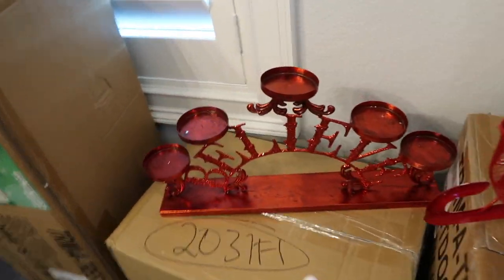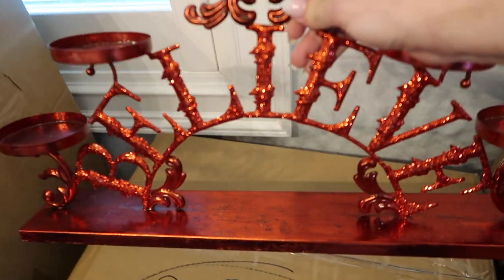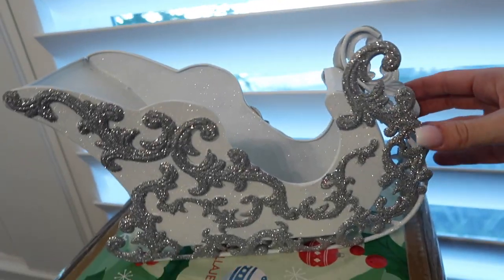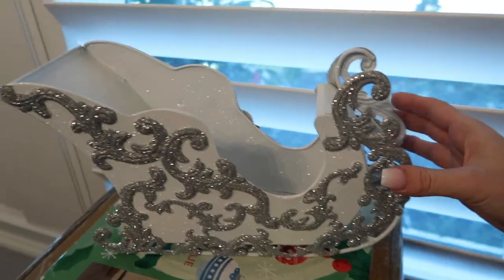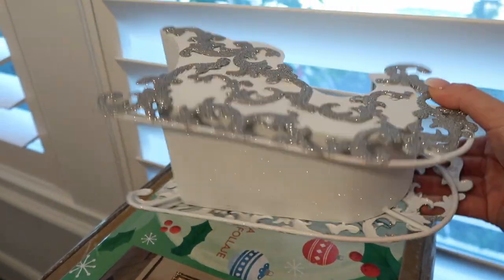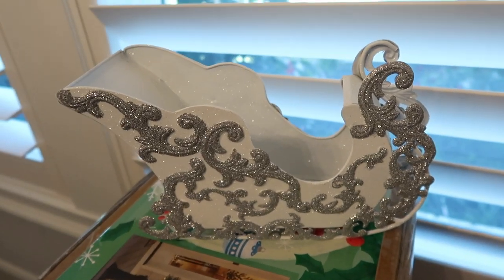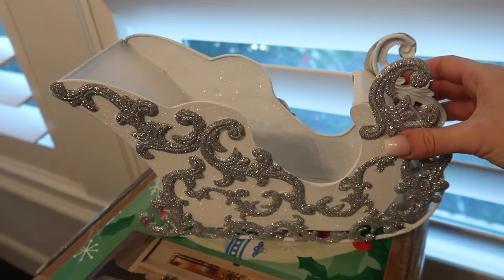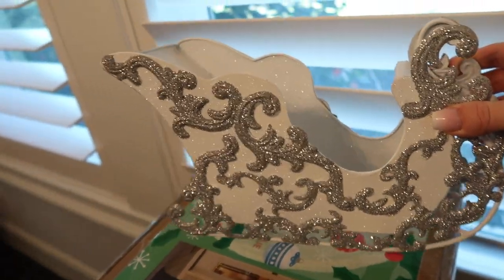This Believe sign, or not sign, candle holder. So pretty. It's glittery and red. This was Hobby Lobby. And then this little sparkly sleigh. Clearly I have a love for sleighs over here. You always forget how many you have until you bring them back out for the year. I wish I had the price on this. I want to say this was Hobby Lobby or At Home. So pretty though. Look at that shimmer. I'm so excited to have this displayed on the entertainment center.